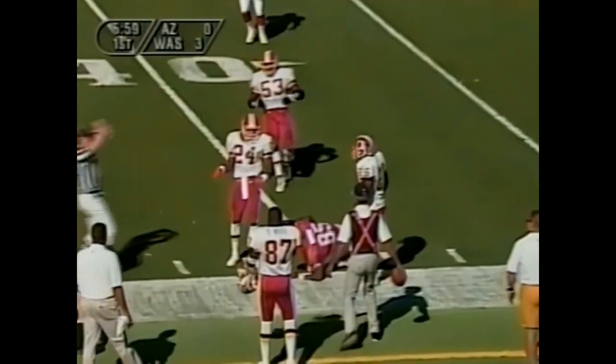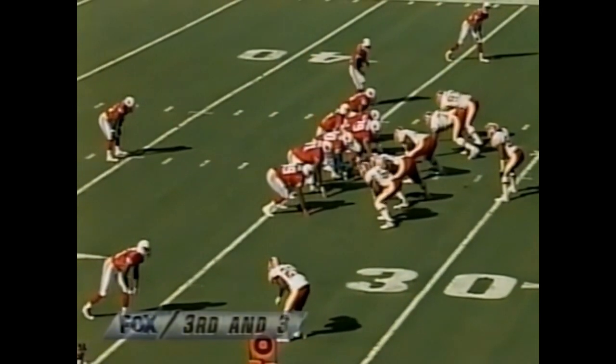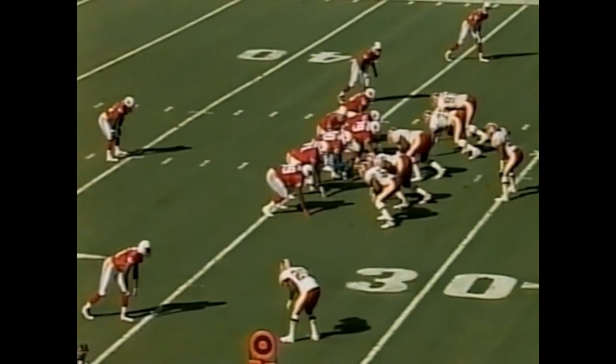Pass, Craig, and it's Rob Moore, and he makes the reception. And it is third down and 3. Second time the Cardinals have been in Redskin territory.